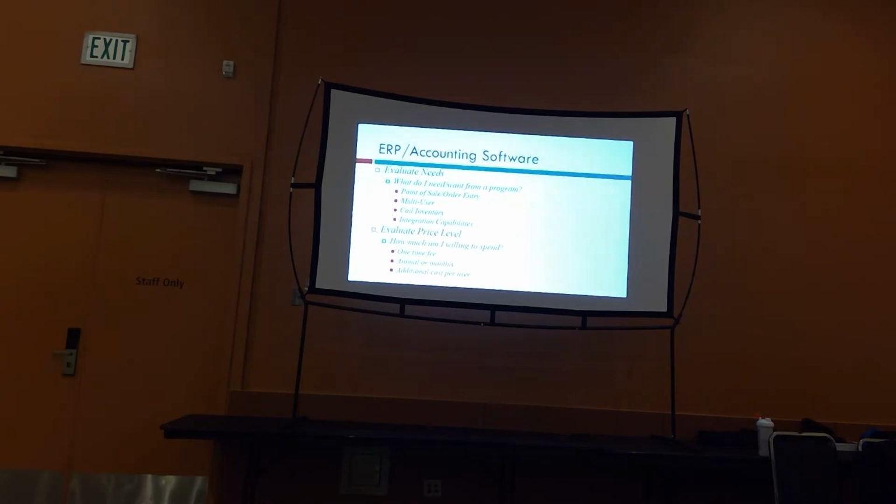QuickBooks, obviously, entry level, works great, but it doesn't have coil inventory. How much does it cost? It's a lot cheaper than all your other options. So you have to ask yourself, is this a one-time fee? Is this a recurring monthly or annual fee? And what are the additional costs for users?